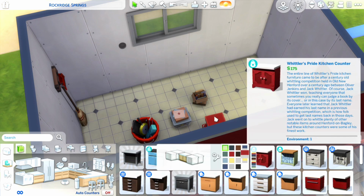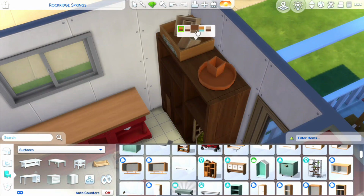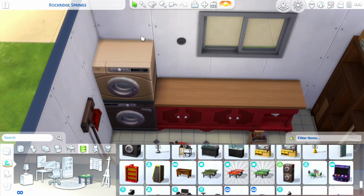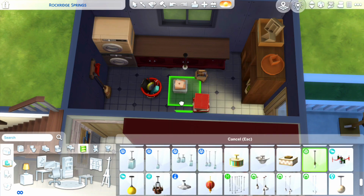And then for the grandmother, I was thinking that it would be nice for her to really be into cross stitching and knitting and probably baking as well. So I did place down lots of different clutter pieces in the kitchen to make it look very lived in and constantly being used.